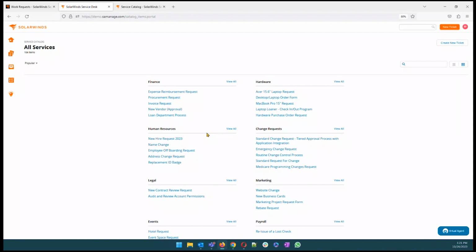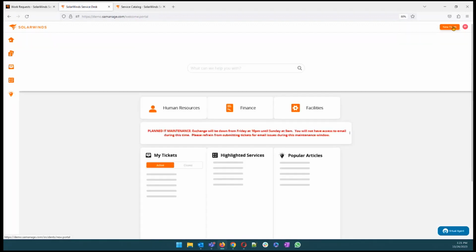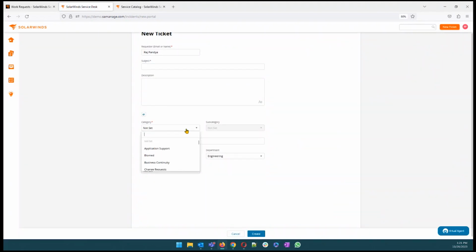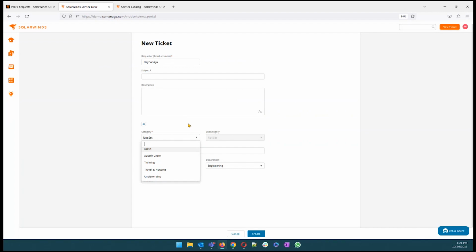Not only the services, but when they go to ticket creation, at that time also they will have visibility for all of the categories available, whether those categories are specified for IT or for HR. Those things you can customize, but you need to do a bit more configuration, and you need to rely more on roles and permissions.